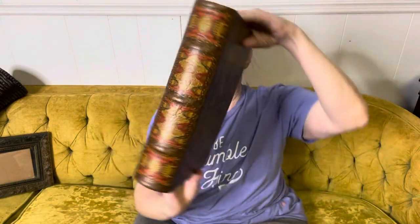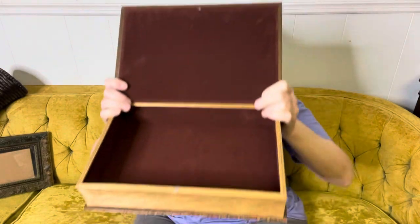We've got this here. It's a book. It feels like leather and it looks like leather, but I don't think it is. I don't know what I'm gonna do to it, but it opens up, so I thought that was really cool. And it's got a little magnet to keep the drawer top on it shut.